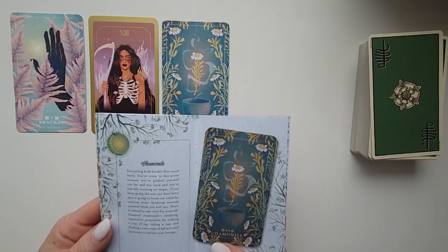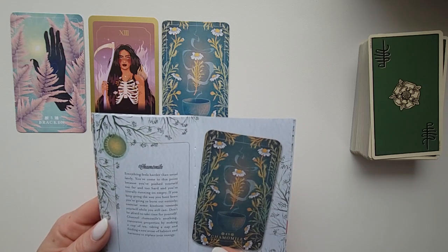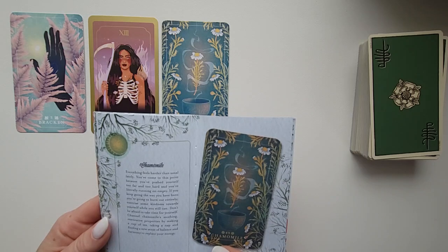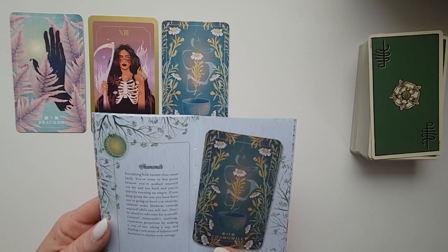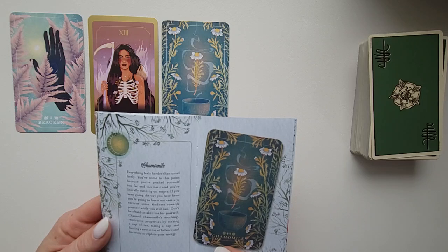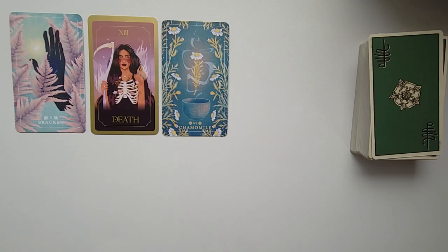Chamomile. Everything feels harder than usual lately. You've come to this point because you've pushed yourself too far and too hard, and you're literally running on empty. If you keep going the way that you have been going, you're going to burn out entirely. Wow. Exercise some kindness toward yourself while you still can. Don't be afraid to take time for yourself. Channel chamomile's soothing, restorative properties by making a cup of tea, taking a nap, and finding a new sense of balance and harmony to replace your energy. Okay.